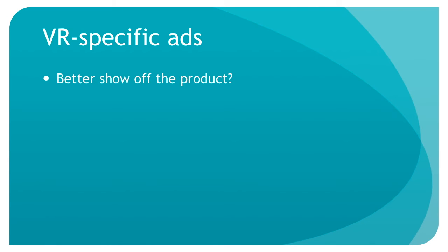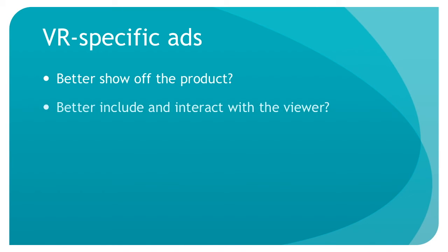Another solution would be to include 3D VR-specific ads, which could make better use of the 3D space to promote a product. I haven't been able to really delve into this solution in the demo, but I believe it might be something we could see in the near future.